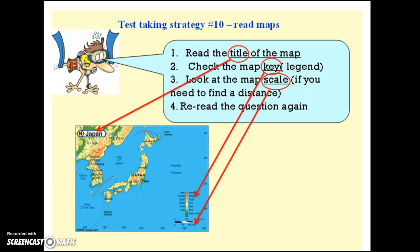Test taking strategy number 10. Read the maps. Make sure, again, you're reading the title of the map key or legend. Look at the scale if you can. Down here it tells you this length here from here to here is about 175 miles. So to me that looks like about 1/4 of an inch. So looking over here, about 1/4 of an inch, this one island down here, part of Japan, would maybe be 2 of those. So that would be about 350 miles long, this lower island of Japan. And of course, reread the question again to make sure you understand what the question is if there is a question about the map.